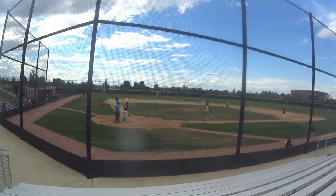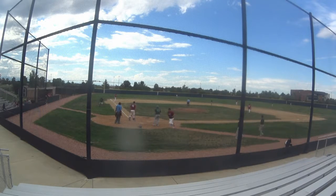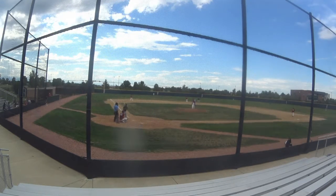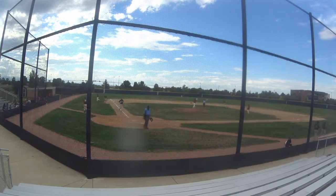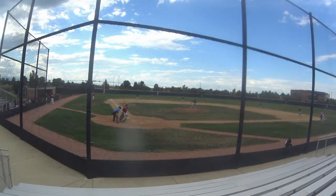Zach Scott now up. Or Alex Scott. And he gets a hit to right field. Hit in the gap. One Cutthroat will score. Reichelt rounding third. And he scores from first to make it 5-0 Cutthroats here in the top of the sixth. Mark Link up. He's 0 for 2. Got Alex Scott on second. And Link is going to pop out to the center fielder to end the inning. We now head to the bottom of the sixth.